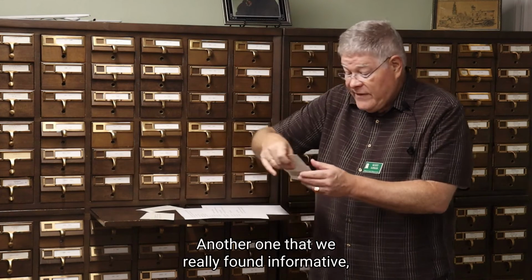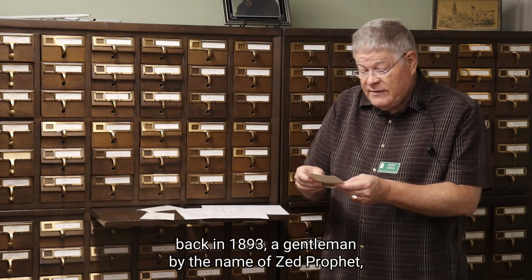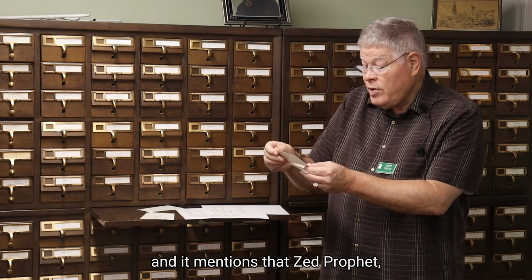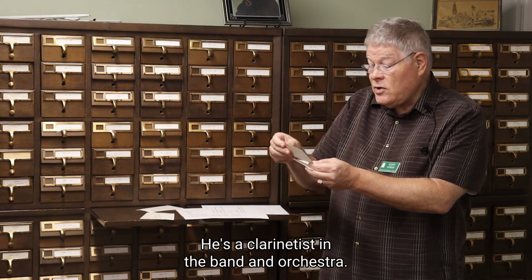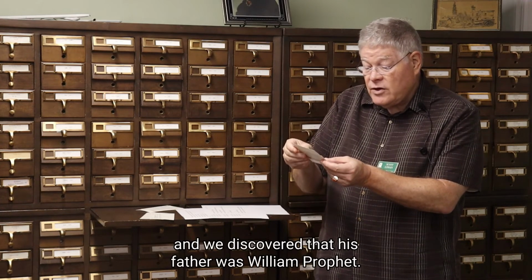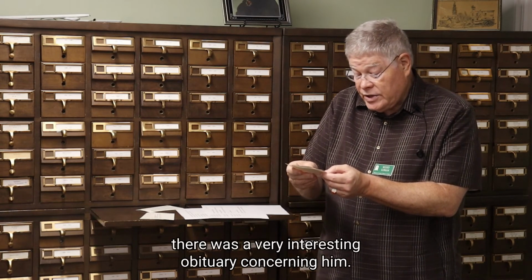Another one that we really found informative, especially when doing research for our black community, back in 1893, was a gentleman by the name of Zed Prophet. An article appeared in the Bloomington Saturday Courier, and it mentions that Zed Prophet, colored, son of William Prophet of this city, is now traveling in London with the minstrel company. He's a clarinetist in the band and orchestra. When we found this, we also did another little check, and we discovered that his father was William Prophet, and back in 1929, there was a very interesting obituary concerning him.